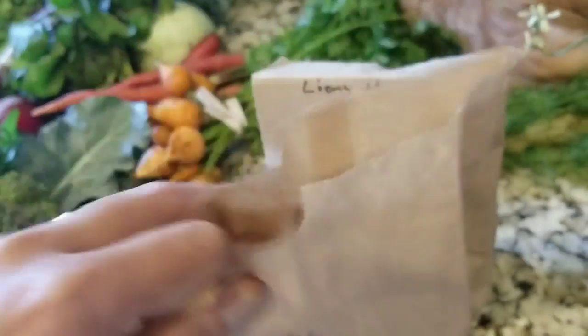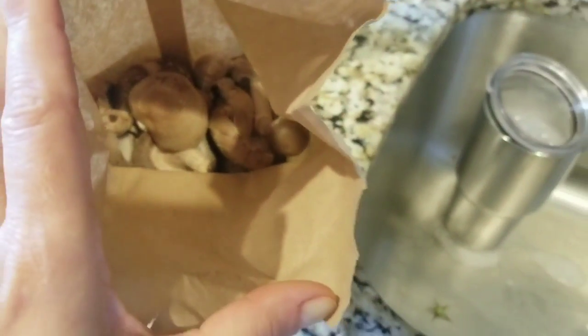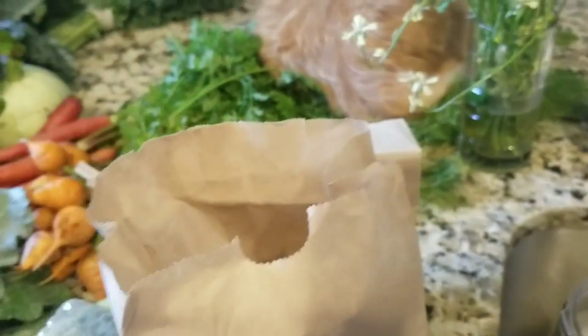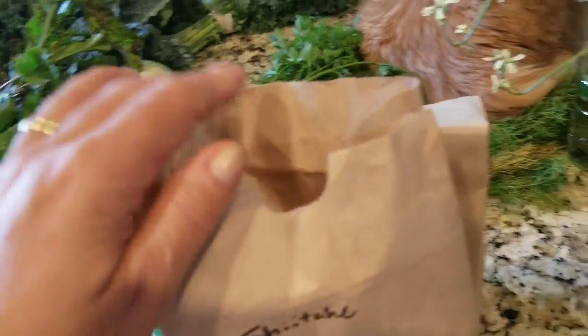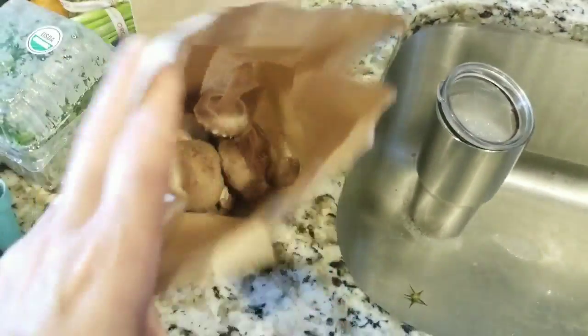So they're starting to get into the mushrooms. And one of these is shiitake. Why is my phone so blurry? I gotta get a new camera. So these are shiitake. And it's like okay, these are separated. So these are the shiitake. Is it my eyes or is it the phone that's all blurry? Let me try it again. You know what? I need a new phone anyway. Upgrade. Anyway, so those are shiitake.